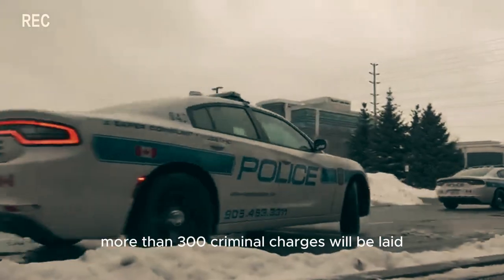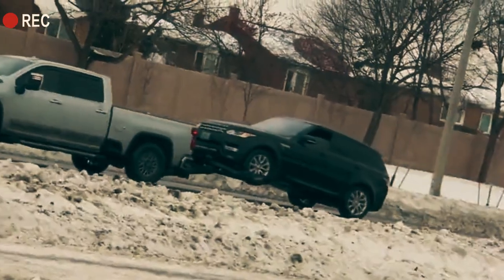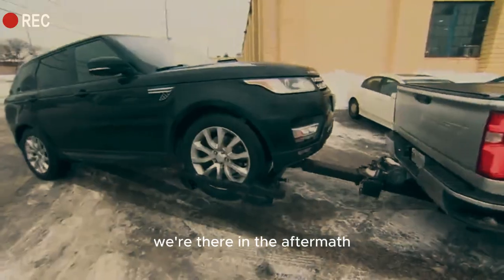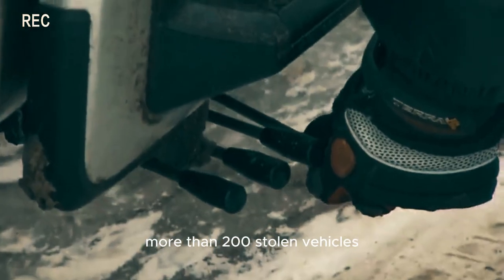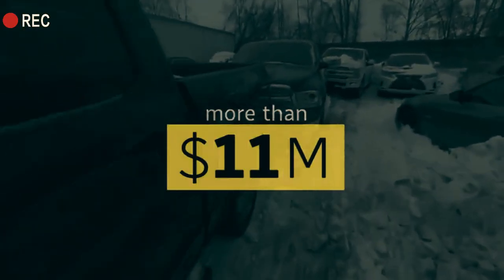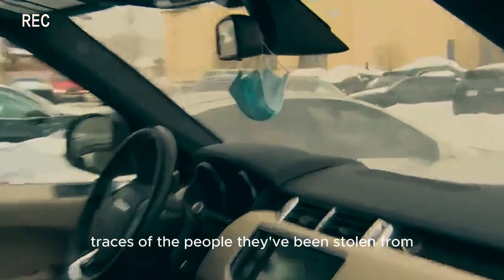Months of investigation has brought them here, and when this day is done, more than 300 criminal charges will be laid. They don't want us tagging along for that, though. We're there in the aftermath as a line of tow trucks brings in the day's haul. More than 200 stolen vehicles recovered through this operation with an estimated street value of more than $11 million. Among them, several of the top 5 stolen cars in Ontario. And inside, traces of the people they've been stolen from.